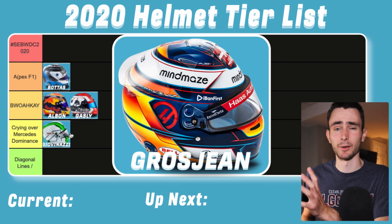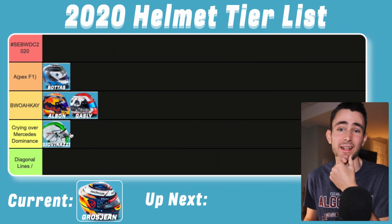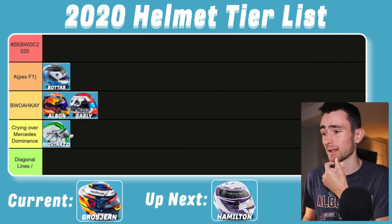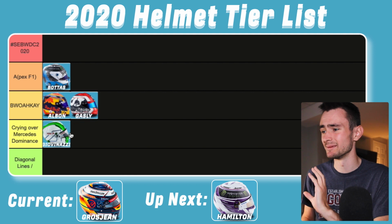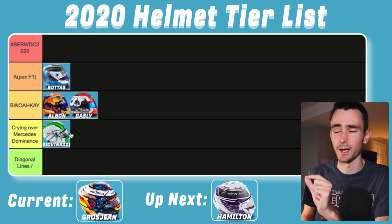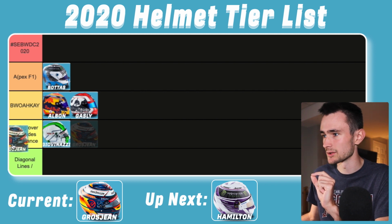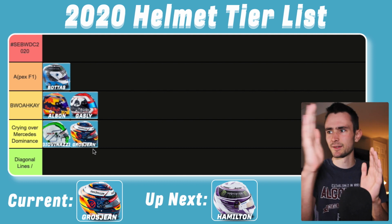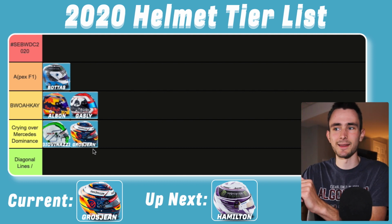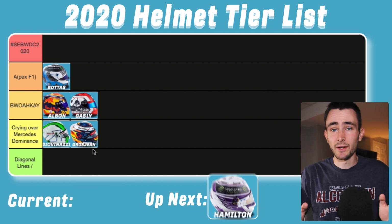And now we have Romain Grosjean. It's gross. It looks like it's on fire, I guess, which is kind of cool, but the color scheme is just way all over the place. Not good. I do not like it whatsoever. Honestly, I'm going to put it in the same tier as Giovinazzi, but lower in the tier. If you guys don't know, the closer the helmet is to the end, the higher it is in that tier. Grosjean, you got an ugly ugly lid.